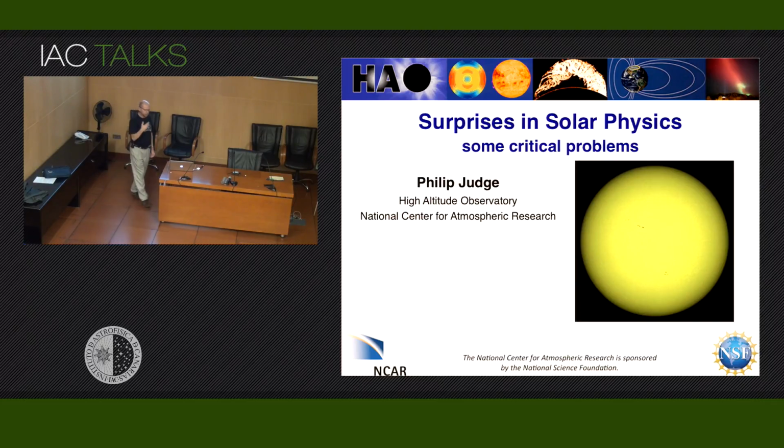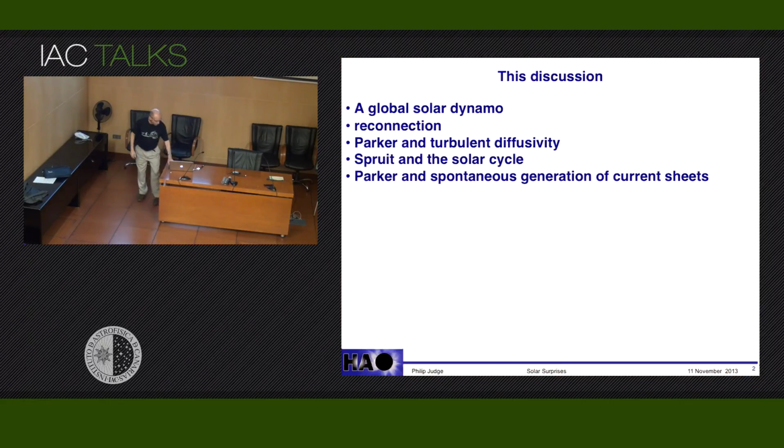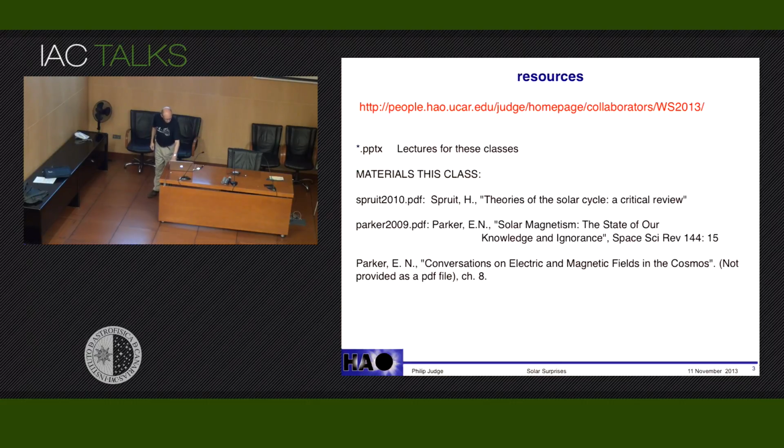Is there something about what's going on inside the sun that seems to make sense in terms of MHD modeling, but in fact, when you look really painfully closely at it, there seems to be some kind of issue here. I'll try and express some of those. And what I'll talk about are the following things.